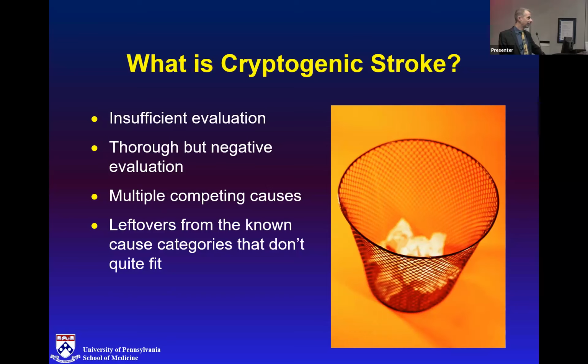But also multiple competing causes counts as cryptogenic. Somebody with atrial fibrillation and a carotid stenosis. It is pretty clear what you should do with those patients: treat both. So that's hardly worth a conversation, but again, it confounds any kind of prior definition of cryptogenic stroke. And then there's this fourth group, which I'll call leftovers from the known categories that don't quite fit. And I'll give some examples of all of these.